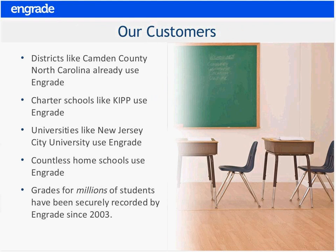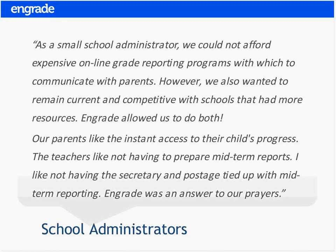Our customers, our teachers, our schools, we have whole districts like Camden County, North Carolina that are using Engrade. We have charter schools, like individual instances of KIPP, using Engrade. We have universities like New Jersey City University. There are countless homeschoolers that are using Engrade. And presently we're grading millions and millions of students via the gradebook platform.